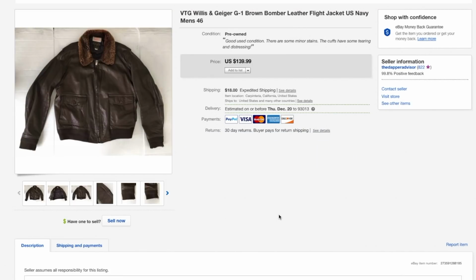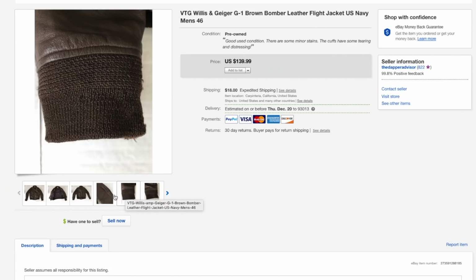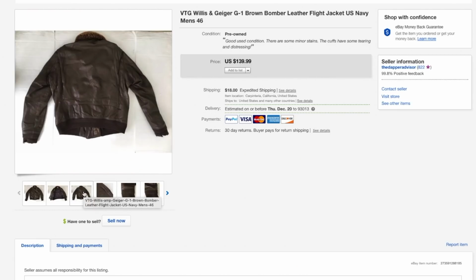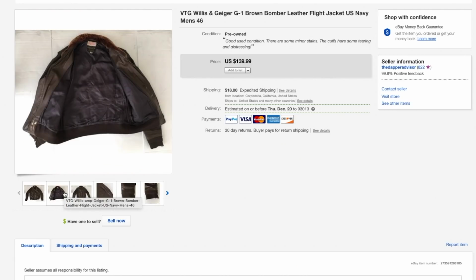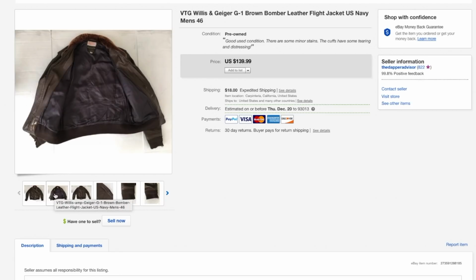And the next piece is this Willis and Geiger bomber leather jacket. Now, in the whole video, I showed the amount of fraying and the tears on the sleeve. I took a bunch of photos of the stains so that the buyer knows that this is not in the greatest condition. But it is vintage and it is Willis and Geiger.